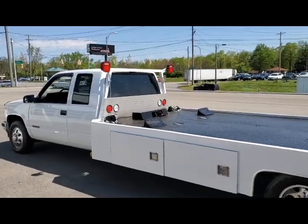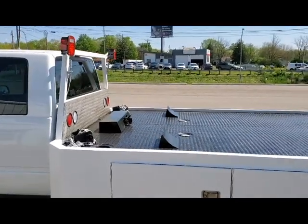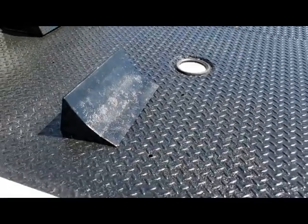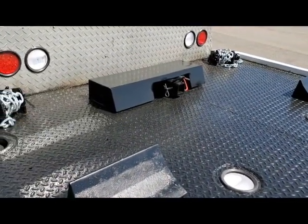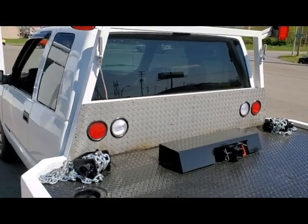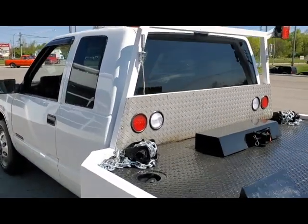Doors in the side of the bed to hide all your goodies in there. Your winches, your ratchet straps, chain binders, whatever you'd like. As you can see, it's got some stops up front, some wheel chocks. The hitch up front is actually so you can slide a winch into it with a 2-inch receiver. You'll see the binders, diamond plate front headache rack with built-in LED lights, CB antennas.